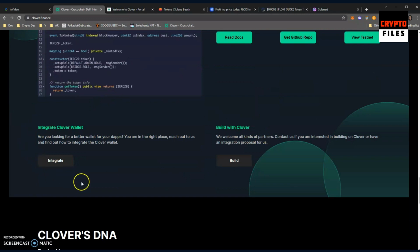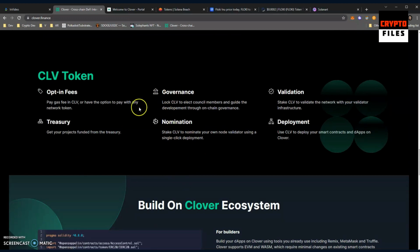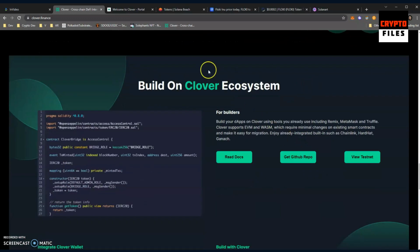You can integrate the Clover wallet and you can build dApps on the Clover blockchain. And that is really what's going to make this thing fly. Obviously, the native token is important for some of the things that are listed here with deployment. You can use Clover to deploy your smart contracts on dApps, exactly like Ethereum does, but the ecosystem is the key. The same way that we saw Ethereum take off with NFTs and dApps and decentralized exchanges, that needs to happen with Clover.